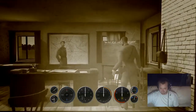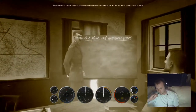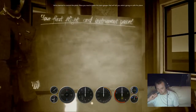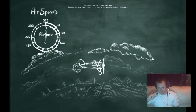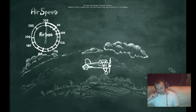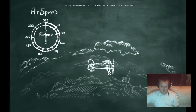Exactly so. Let's begin. To be a good pilot, you need to know not only how to control the plane, but also what is happening with the plane. We've learned to control the plane. Now you need to learn the main gauges that will tell you what's going on with the plane. So the main gauge is the airspeed indicator. Speed is life for a plane. That's why you have to pay special attention to this gauge. In flight, keep your speed between 80 and 300 kilometers an hour. Later, I'm going to tell you more about speed.